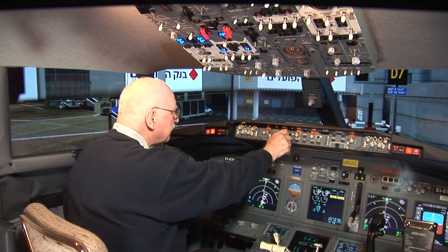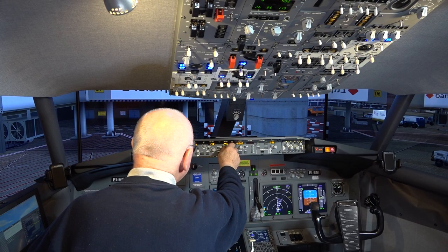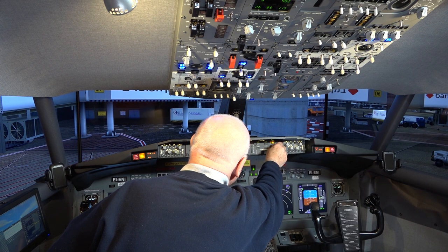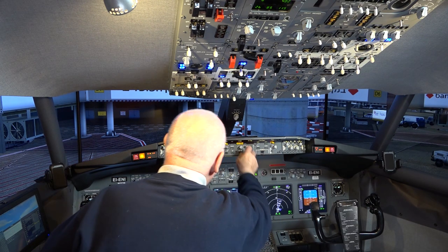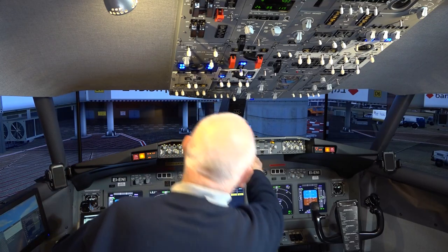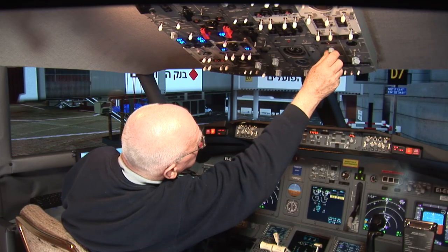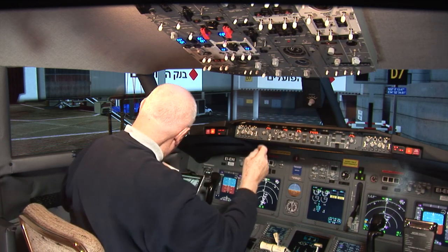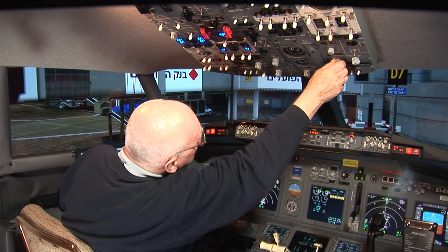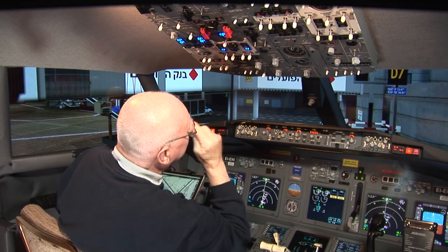148 on the MAC. Our heading on this one will be 296. I'll do yours too, is that all right, Captain? Okay, 296. And I'm going to put in our cruising altitude up here, which is 34,000 feet. This is for pressurization. And then the landing elevation is 3,305, so 3,300 goes in the landing altitude. So 3,300, got it right there.